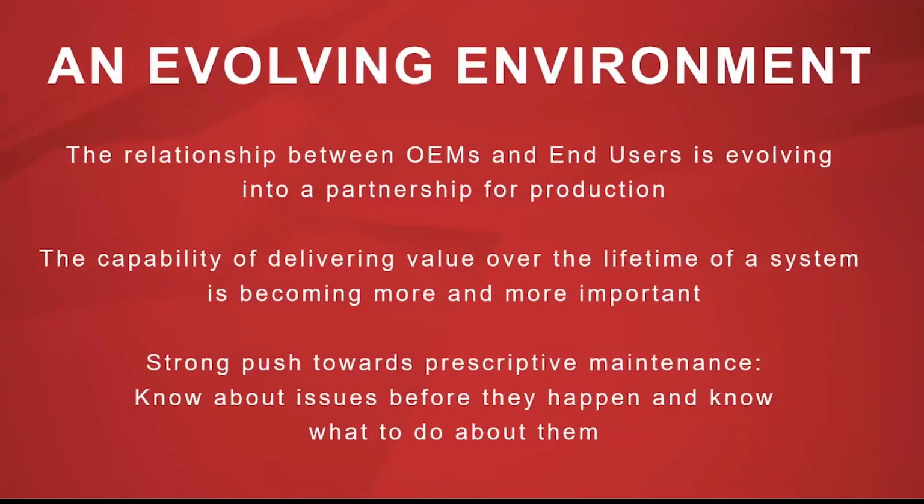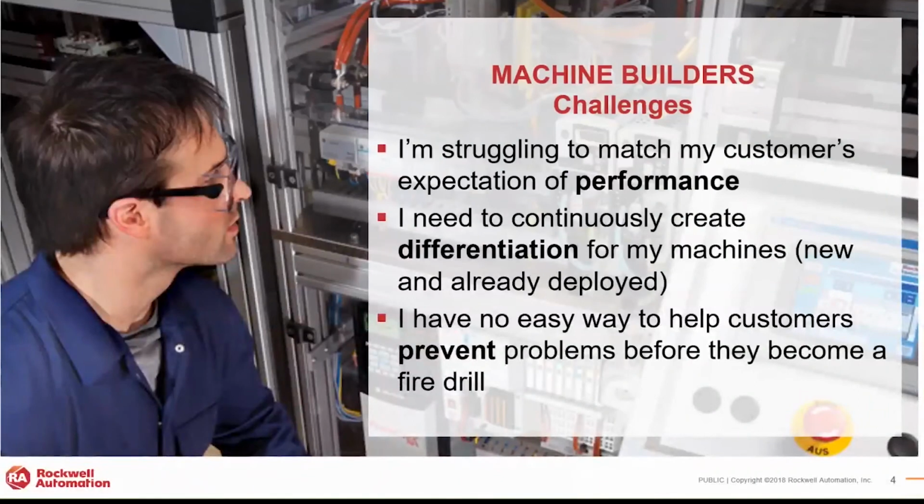Make it prescriptive maintenance. When we look at the machine builders, they have the challenge that, well, is my equipment going to perform, meet the expectations for performance? Also, how can I differentiate my equipment, my machines from other suppliers? What can I offer more? Can I help the customers in preventing problems before they actually lead to downtime, before they become a fire trail?